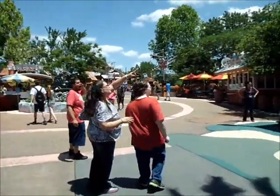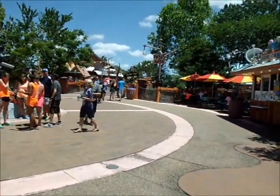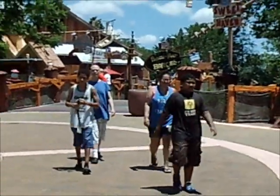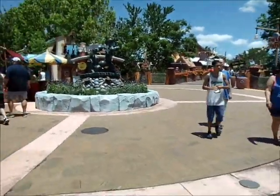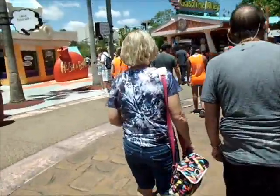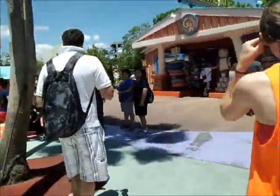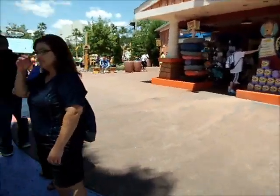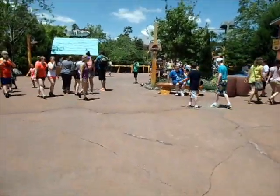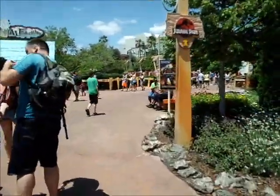Now down the way is of course Sweet Haven, which is Popeye's own little land, and they have the Bilge-Rat Barges, which is a rafting river ride, along with Olive's ship. They have great characters, including Rocky and Bullwinkle too, so that's fun. But I think we're going to be approaching the focal point of Toon Lagoon, and it's, let's just say, an extremely wet experience.